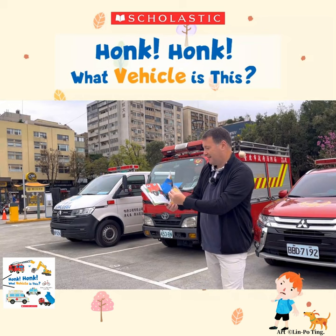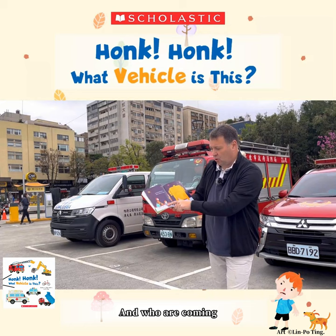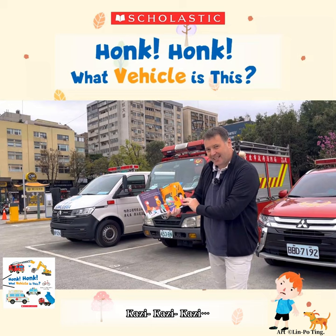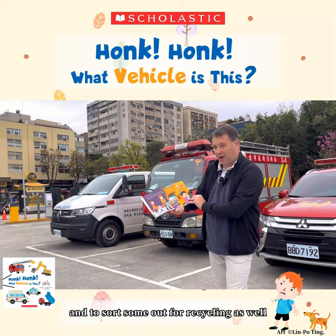Honk, honk, honk. What vehicle is this? And who is this in the vehicle? And who are coming to deliver things to the vehicle? What's happening here? It's a big bag of something. Kazai, kazai, kazai. This is a garbage truck. The garbage collector uses it to collect the garbage and to sort some out for recycling as well. Oh look, the criminal's been caught.